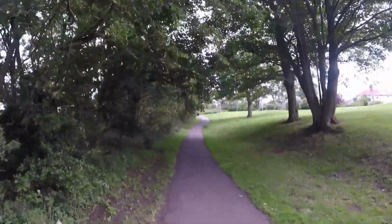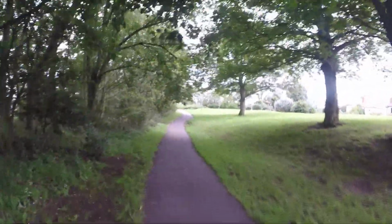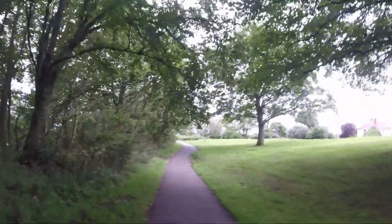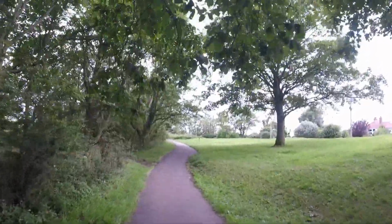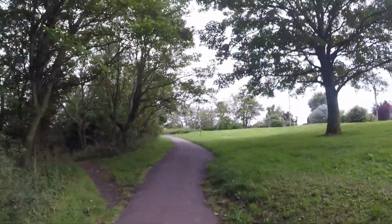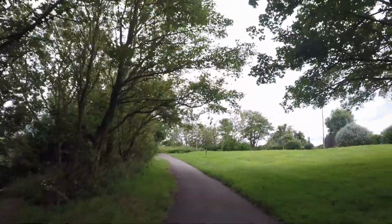So we've just hit the Cleveland Way, and we're about 2k from the spot. It's been a good walk, 6.5 hours, and we've done 16 miles, so it'll be 17 miles in total, I reckon. Yeah, very enjoyable, and looking forward to getting pitched up and relaxing and having a cider.